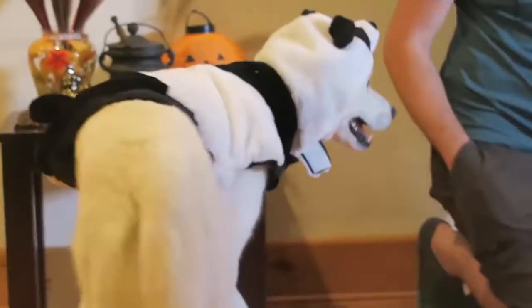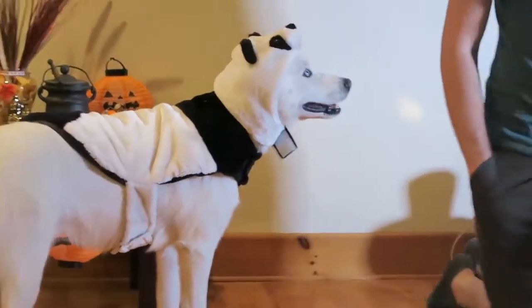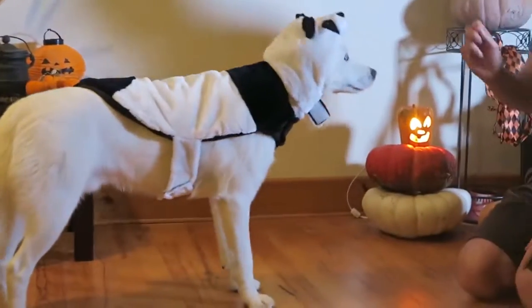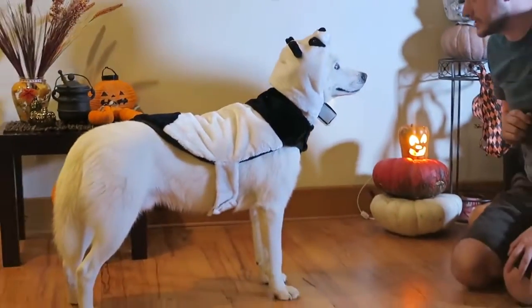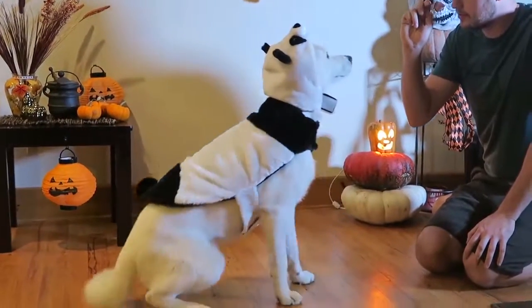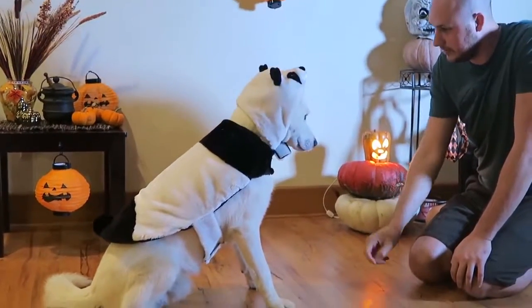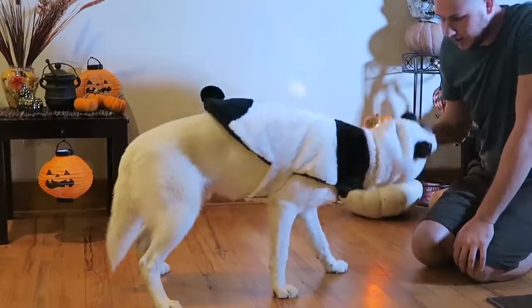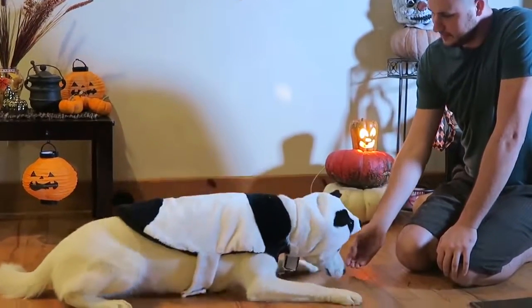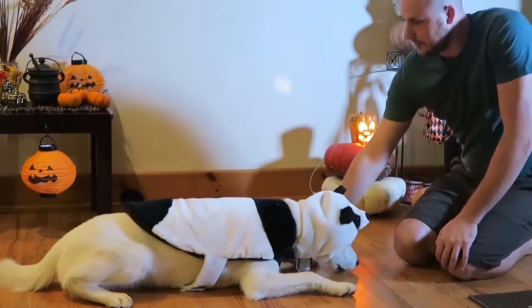Look at this little panda. Who is the panda? Look, who is the panda? You wanna take? He's such a good panda. Man, you're gonna steal all the candies. We're gonna have to take a treat. They're gonna give you all the treats. Sit. Good boy, good boy. Can you lay? I asked you to lay. Lay. Good boy. Little panda.